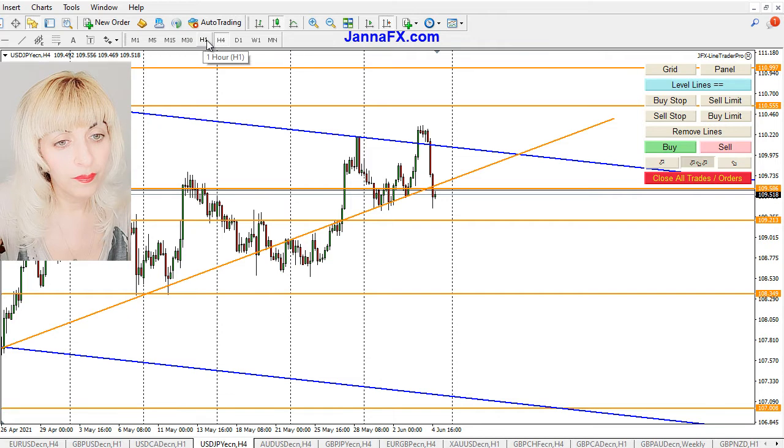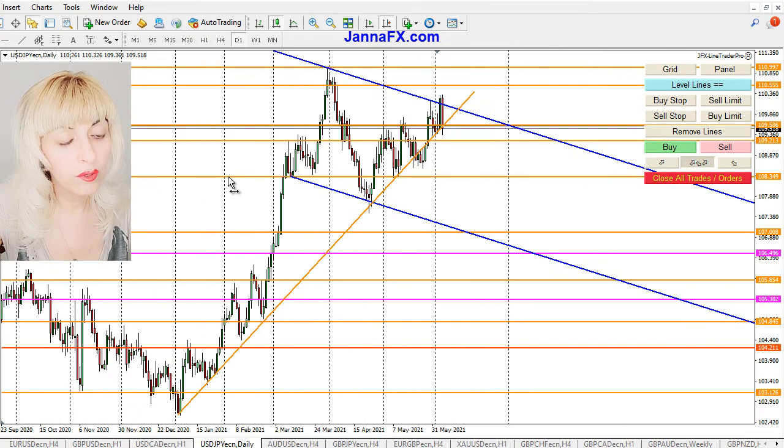And on a bigger time frame, we can have a look. We're still inside a possible downtrend channel. It tried to break out, but stays in it. At the same time, you see it's also still looking like an uptrend, a little bit bullish.